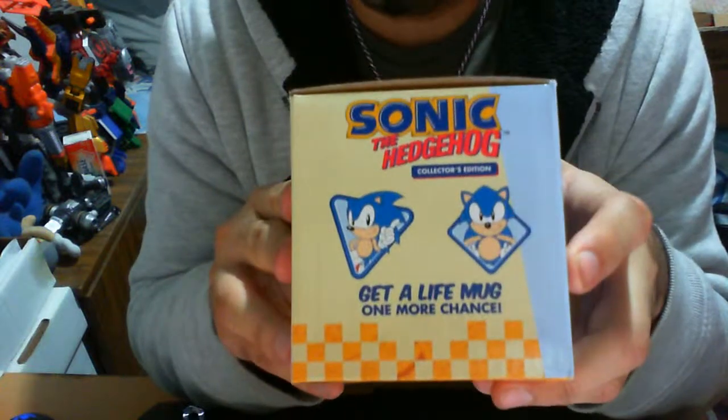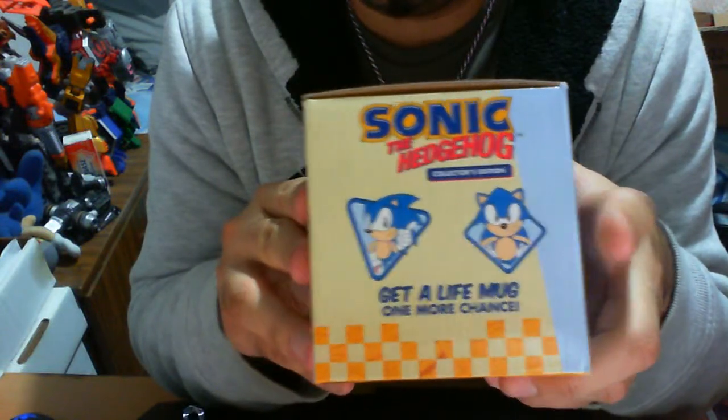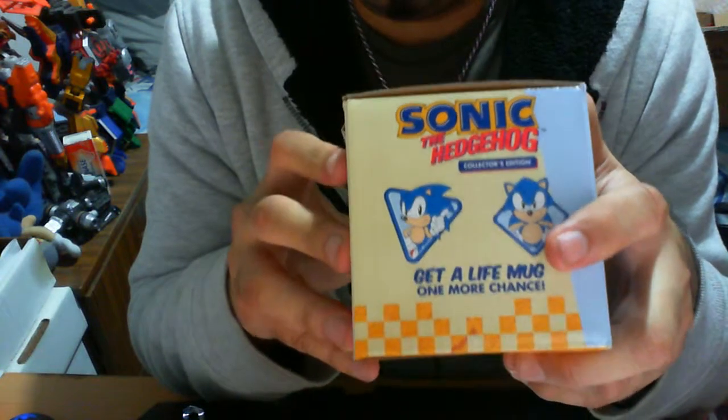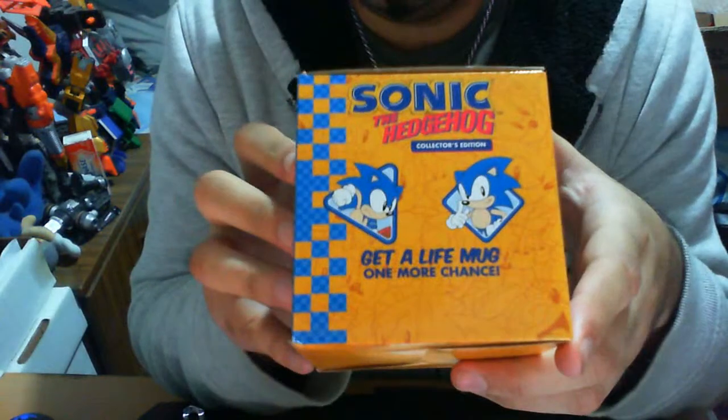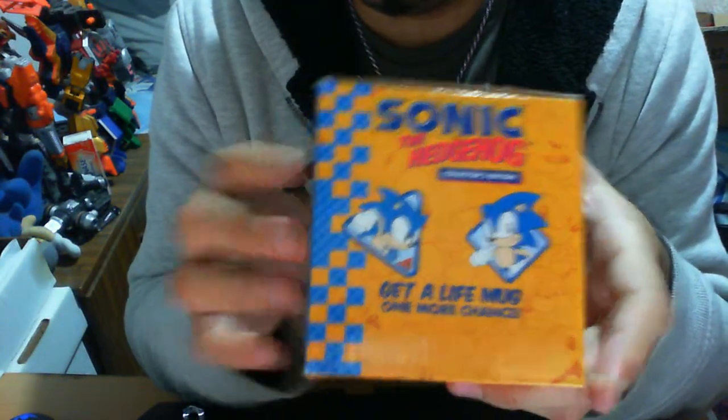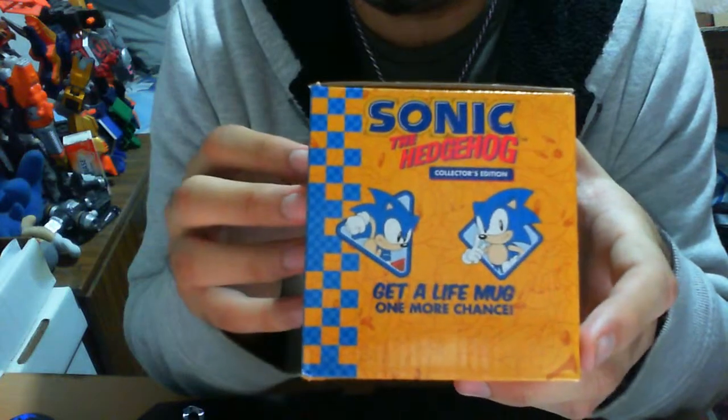On the side you have Sonic the Hedgehog Collector's Edition, blah blah blah. You have obligatory pictures. That's pretty new, pretty cute. It feels kind of out of place, but it's awesome that it's there. On the other side, same kind of concept, only different pictures. I kind of like that. I guess if you're one of those people who cut out pictures of Sonic and stick them on your photos and whatnot, that's pretty impressive.